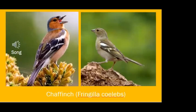So next we've got the chaffinch. This is another example of sexual dimorphism. We've got the male, brightly coloured chaffinch, on the left. It's got a bit of a blue head with red on its cheek, and it's a bit more red over its body as well. And then on the right, we've got the female, which is a bit more brown. But the way to identify the female is that little white fleck on its side. So if you see little brown birds with a white fleck on its side, it's most likely a chaffinch.